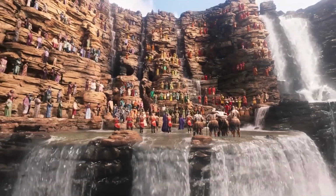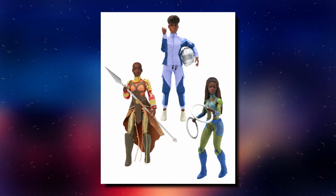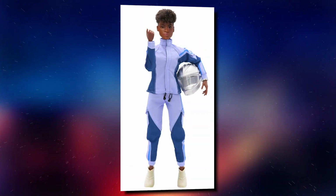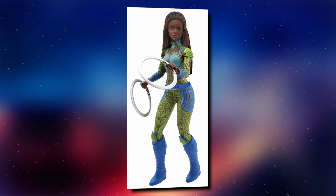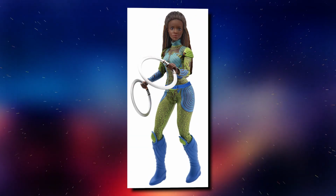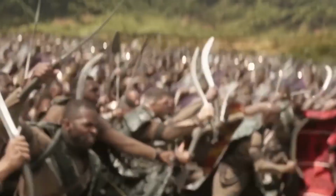First up is a set of three 11.5-inch dolls based on Shuri, Nakia, and Okoye from the world of Epic, via Marvel.com. Shuri seems to be wearing a helmet with her figure. Okoye is accompanied by her vibranium spear. Moving on, there's Nakia in a brilliant green jumpsuit from Hasbro's Marvel Legends series of 6-inch action figures. Here's a glimpse at Okoye in the armor of Wakanda's royal guard, the Dora Milaje.